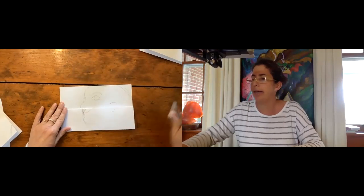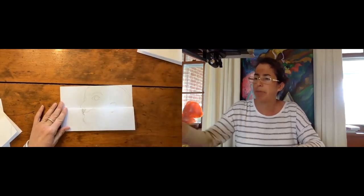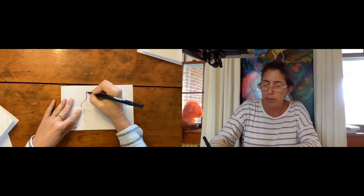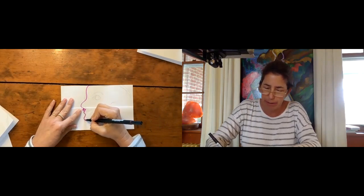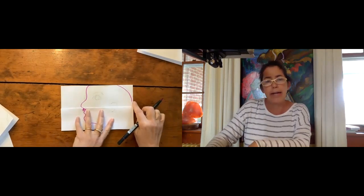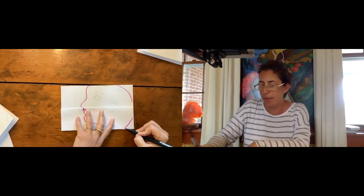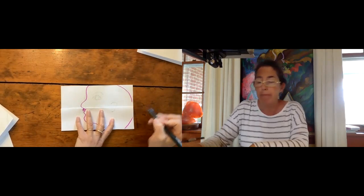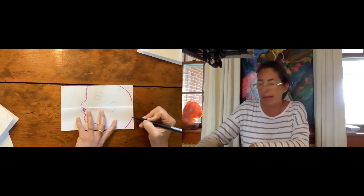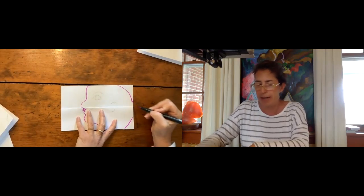So this is my guy again. I'm gonna just go over top. Purple is the first color I reached for, so I'm gonna do it with a purple. I'm gonna do my nose, my forehead, again my mustache, my bottom lip, chin, the back of the head. Back of your head is just going to slide off the piece of paper, and that's okay. That's what you want. You don't want to have this line coming down here to show the back of the head. You want it to go off the edge.